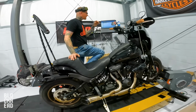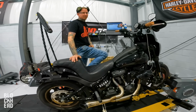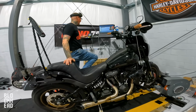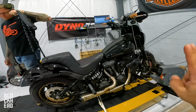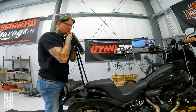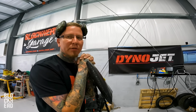So once again, 117 stock 2022 Low Rider S Softail Harley-Davidson. I feel like I just said all that backwards. You guys know what I mean. Well, not quite stock. It does have the Screaming Eagle tune, and then they say high flow air cleaner from the factory, and then a TBR 2-to-1 pipe.